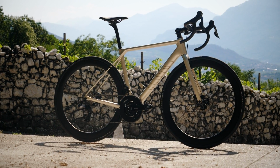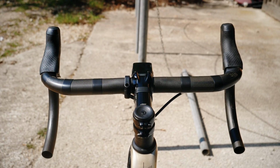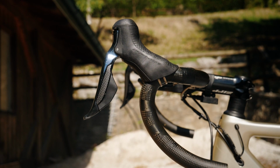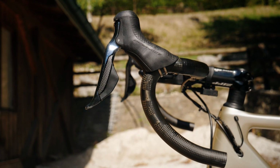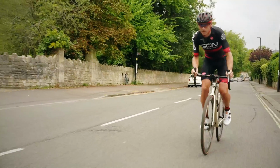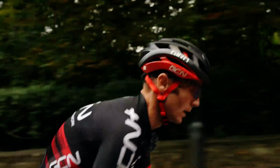One other little interesting thing I noticed as well is Feather's bar angle is quite weird. He angles his bars up quite a lot. If you look where his shifters are pointed, they're quite upright. This is to do with how he feels when he's riding out of the saddle. He prefers the ergonomics of them when they're set up in that way.